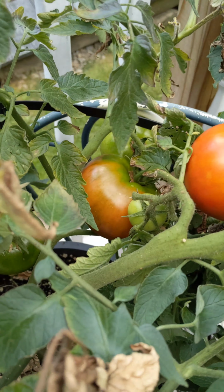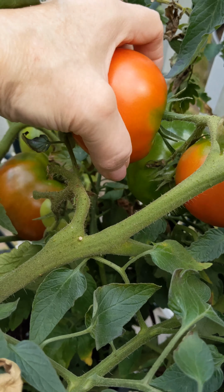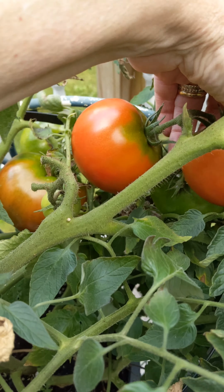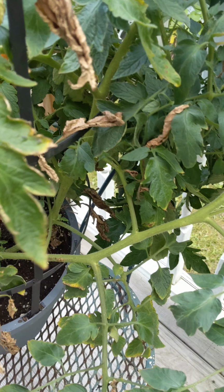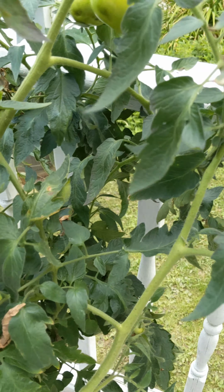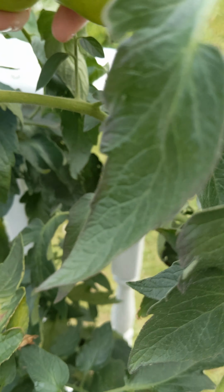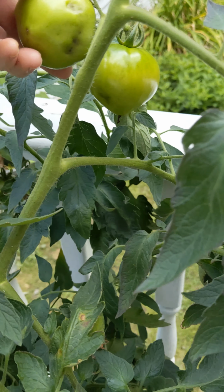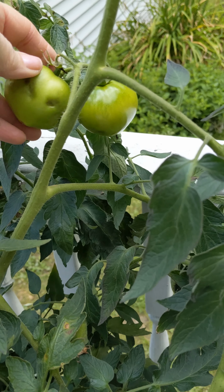Okay, I'm gonna go back and see if I can get another one to come off. Nope. You're not supposed to tug them. At the end of the season, you can pull them off if they're still green so that they don't get frost. But this appears to be pretty much the end of it. These are the last two small ones that I have. So you can tell they're not at their prime.